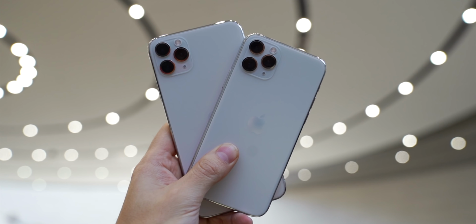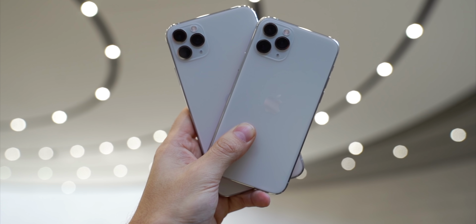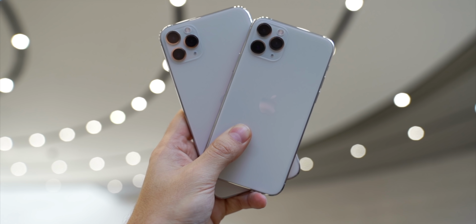From there, battery life was kind of the silent big upgrade with the iPhone 11 Pro and Pro Max. It's supposed to be 4 and 5 hours longer than the iPhone XS and XS Max, which is actually a pretty big freaking deal. Like, you usually don't see that big of an improvement. Yes, of course, we'll have to see if that actually translates to real-world use, but on paper, that sounds really good.